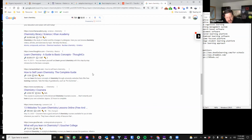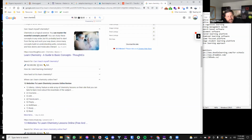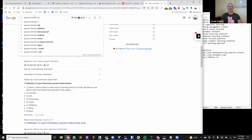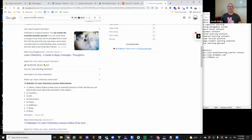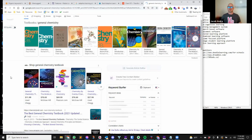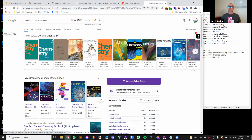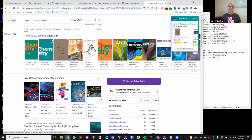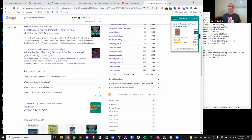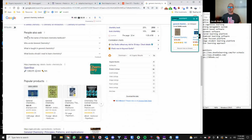One of those terms was general chemistry textbook on AHREFs. Okay. So that could be a good one to target. Let's just have a look. So obviously Google's auto generating this shopping module, assuming people want to buy. So it understands that this is a purchase intent. So it's generating these shopping modules, and it's also generating this People Also Ask. And this again seems to be more of a student-centric term.